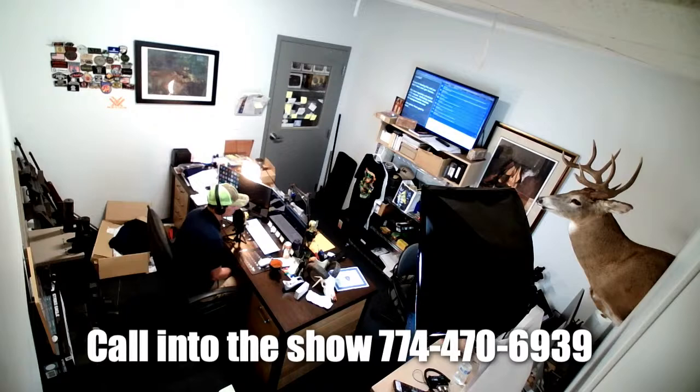And if you want a great HK for a great price, I think it's $1,599. What HK rifle is under $2,000? I mean, it's just unheard of. So it's a pretty cool gun. And I get that it's only a .223, but it's a designated marksman rifle. It's meant for accuracy, not necessarily a battle rifle.